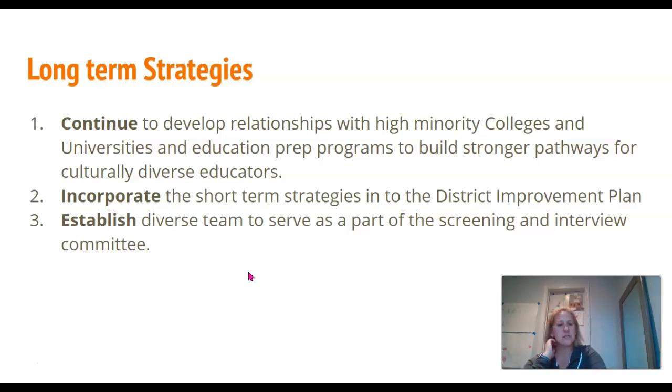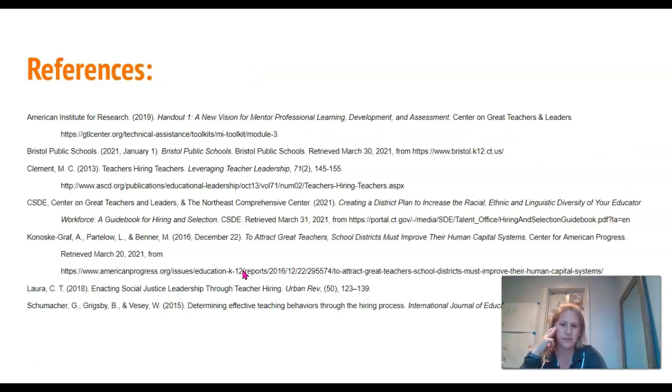So all of those things are ways that we can work to improve or increase our cultural proficiency and cultural diversity at Bristol Public Schools. I hope that's helpful. These are my references.